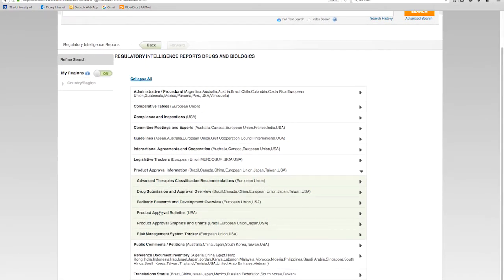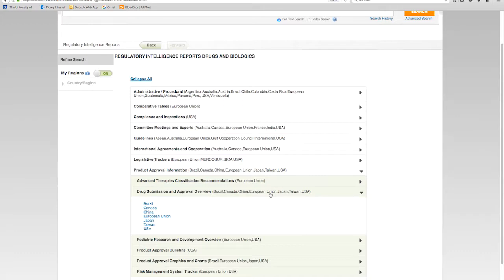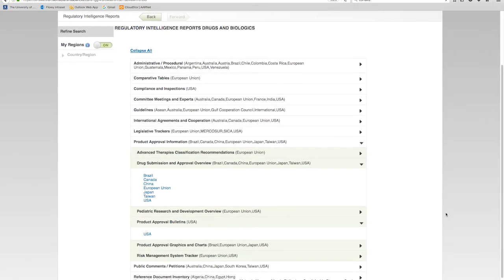You can look at drug submissions across a number of countries. If you wanted to see the full product approval package, what did they submit to the FDA in order to get approval, then you can come here and that would be found here. But I wanted to look at the product approval bulletins because these are more like a synopsis of the product approval package.